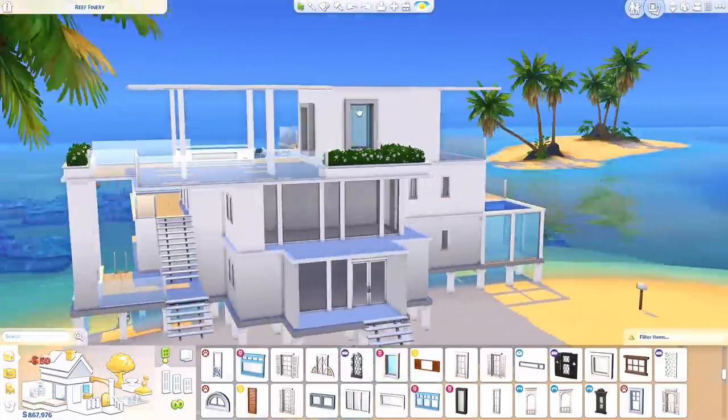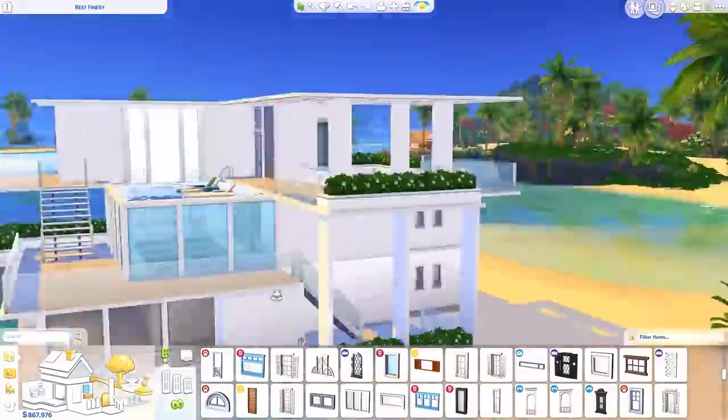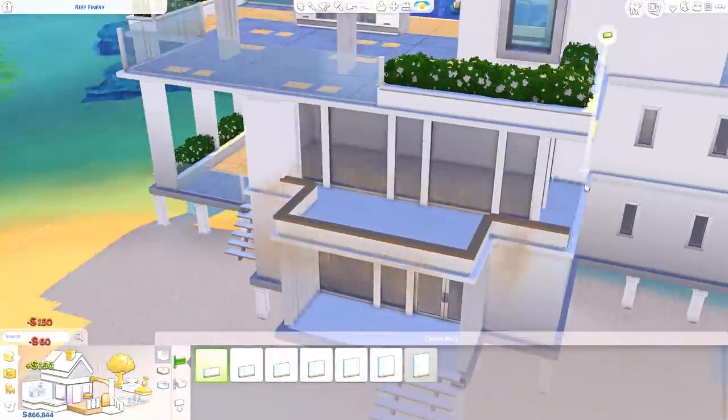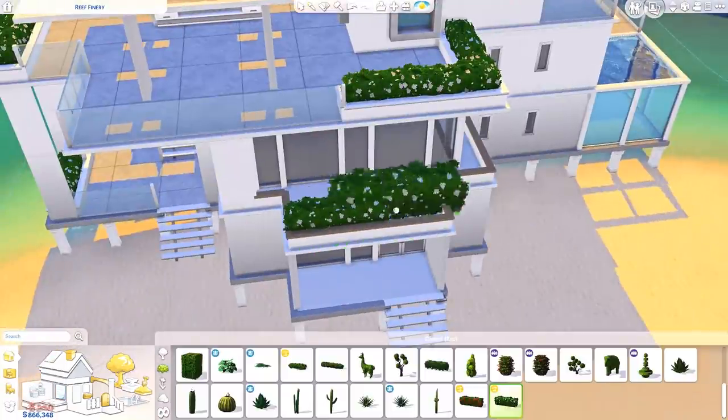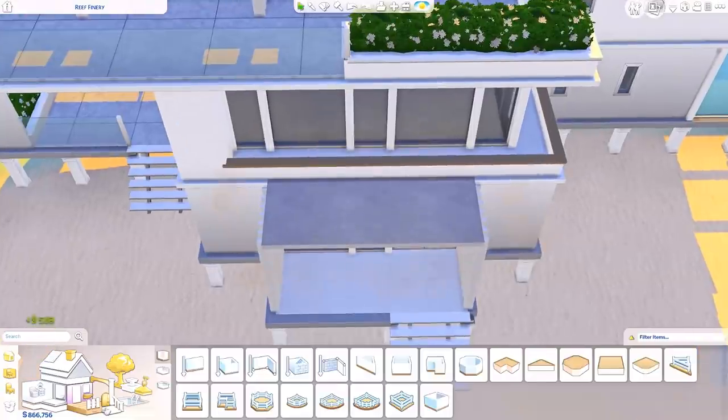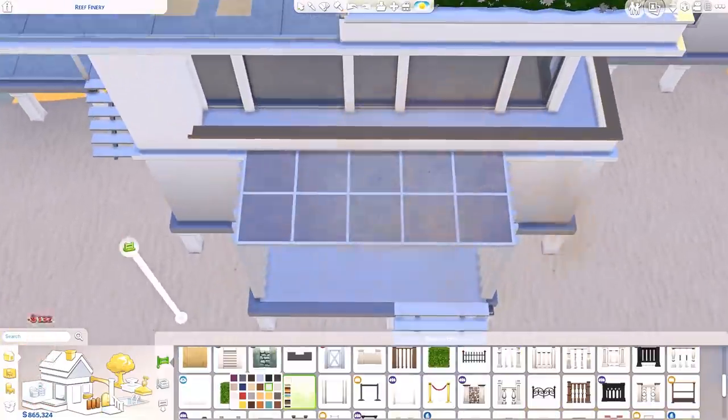But I don't know, the original house just looked so pretty when it was white and black, but I don't know why it wasn't really working for me in game. Or I know why, because the white color doesn't really look white. It's a shame that the white doesn't look like proper white.